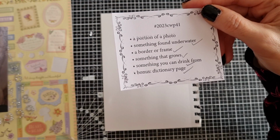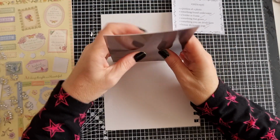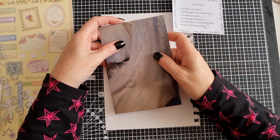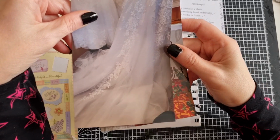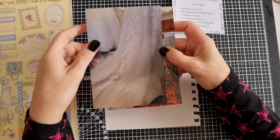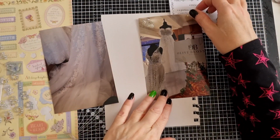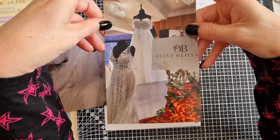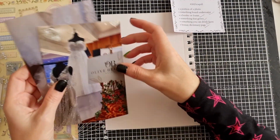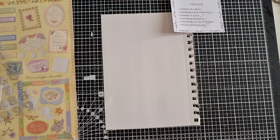So first of all, a portion of a photo. And this is the memory keeping. My daughter is getting married in a couple of years, but we've started dress shopping already. I didn't want to put one of her in a possible dress, but this is one of the dresses she tried on. Also, we were at a wedding fair and we took pictures of some of the dresses, and there was a fashion show and things. So that's one of the photos. Don't know which one I'm going to wear.